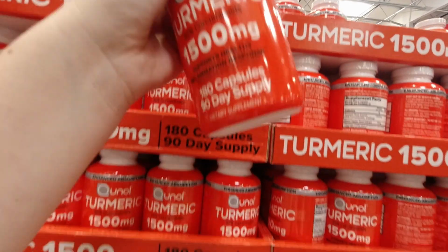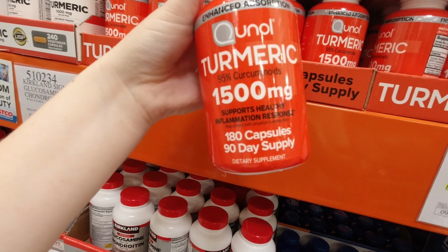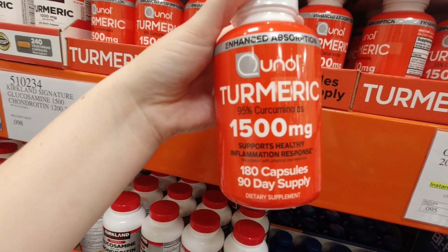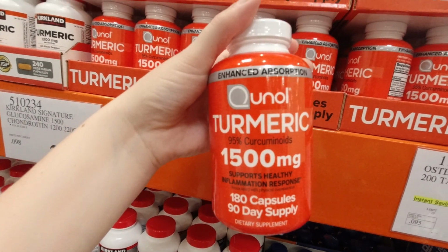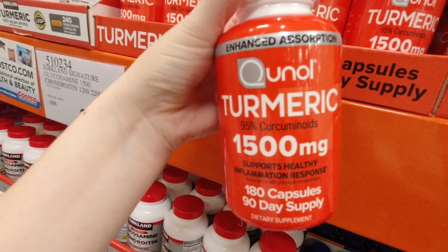So this is a pretty good brand for turmeric. It's a good natural anti-inflammatory. It comes with 180 capsules, each at 1500 milligrams. It's currently $8 off. So grab it while you can, get it at a discount.